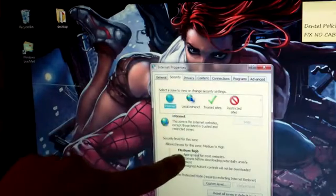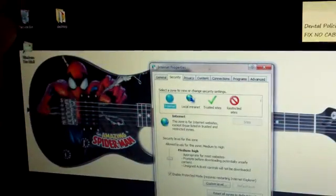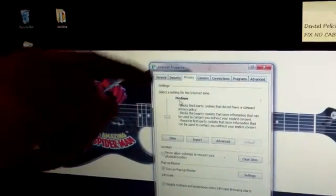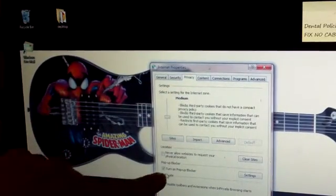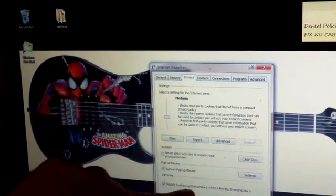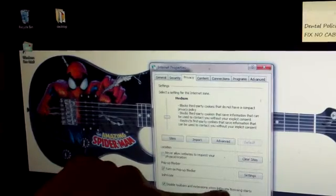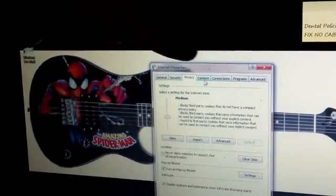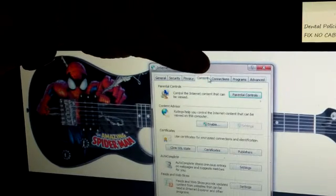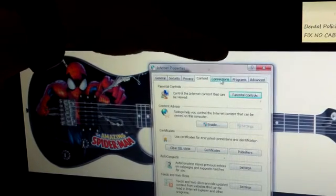And security, I set it to medium high, because if you set it too high, then you can't enter any websites. Privacy, I set mine to medium. I should have it a little higher, I guess. Turn on, I click on turn on pop-up blocker, disable toolbars and extensions, and private browsing starts. And where is that? Content, let's go over to here.